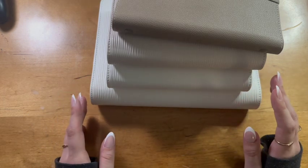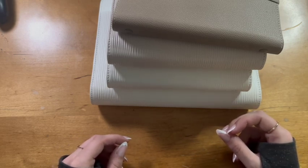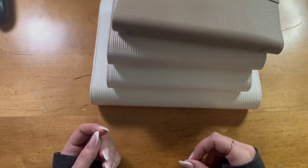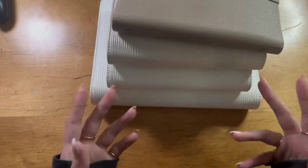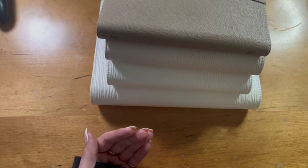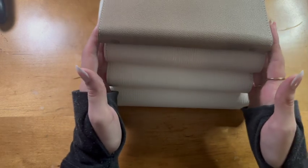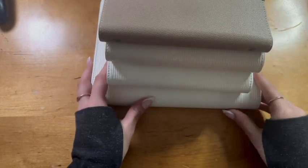I consolidated a bunch of envelopes because I realized I had a lot of redundancies. And since I'm low income and I can't stuff like 40 envelopes a week, I needed to reduce how many envelopes I have so that I can stuff more of them every week. So if that sounds interesting to you, please keep watching.